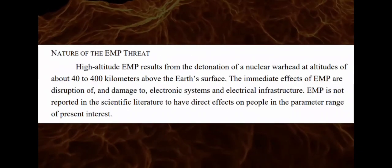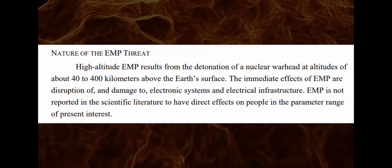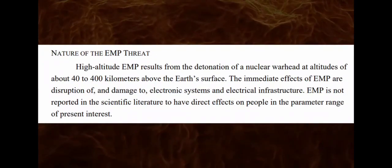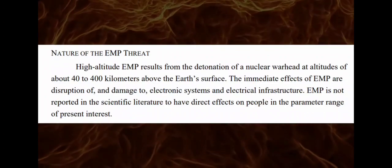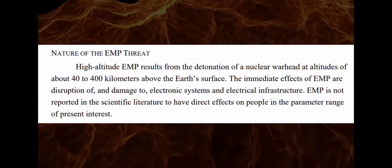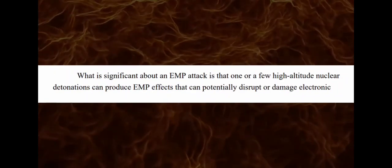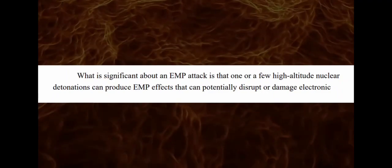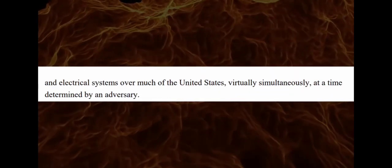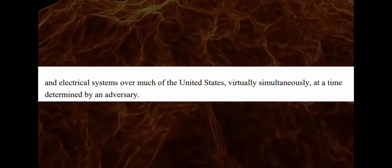Quote, "The nature of EMP threat. High-altitude EMP results from the detonation of a nuclear warhead at altitudes about 40 to 400 kilometers above the Earth's surface. The immediate effects of EMP are disruption of and damage to electronic systems and electrical infrastructure. EMP is not reported in the scientific literature to have direct effects on people in the parameter range of present interest. What is significant about an EMP attack is that one or few high-altitude nuclear detonations can produce EMP effects that can potentially disrupt or damage electronic and electrical systems over much of the United States, virtually simultaneous at a time determined by an adversary."